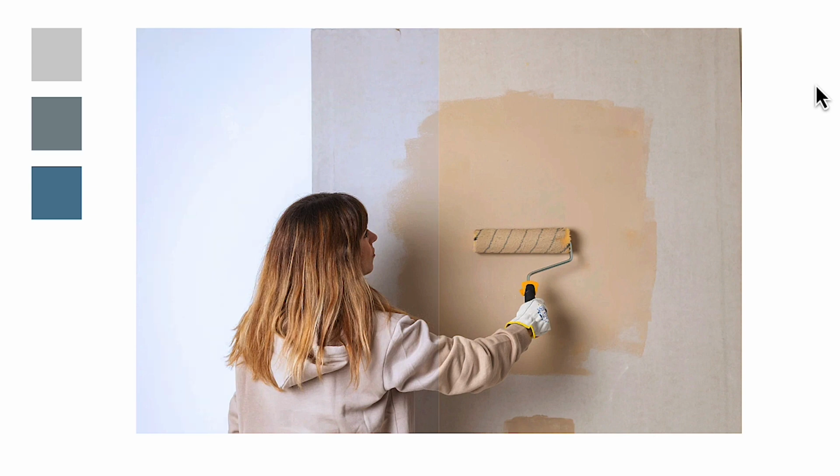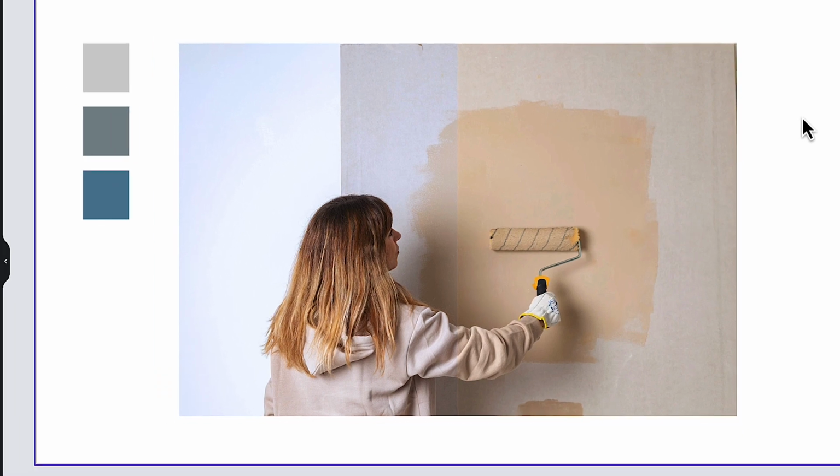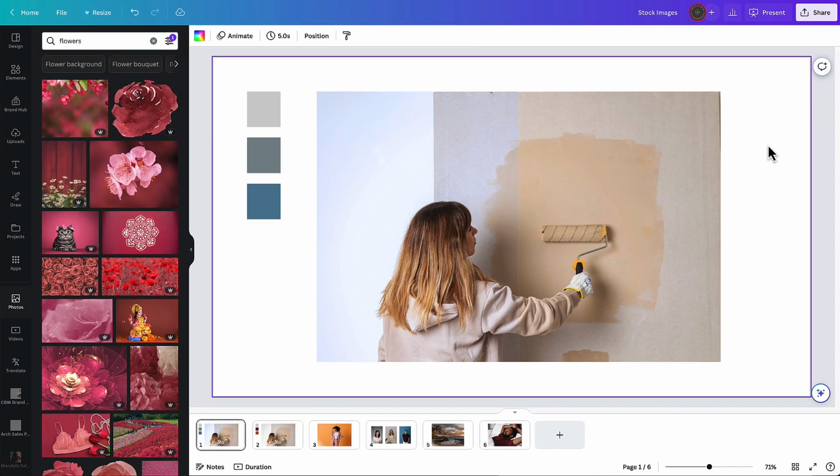The person's hair and the person still look very natural, but it has given it more of a cooler feel to the right-hand side. That small change can make all the difference in making a photo feel like it fits with your brand and is customized for your materials.